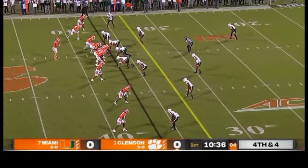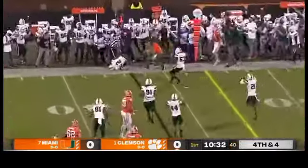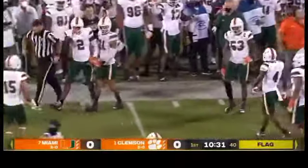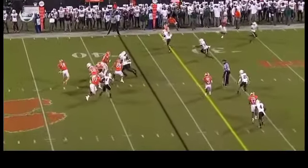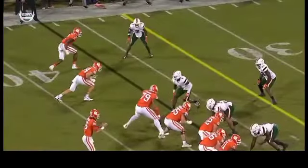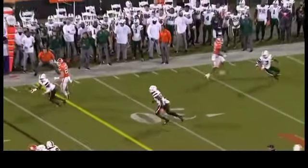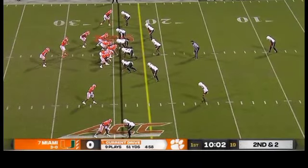Trying to get the Canes to jump offside. Lawrence zips it out. Diving interception. There's a flag down. Now they rule incomplete. Could not come up with it. He's actually going backwards, so I don't think he jumped that. You can see his foot across the black line. I think he lined up offsides, because as soon as the ball was snapped, the official dropped the flag. Foot across the line costs him.